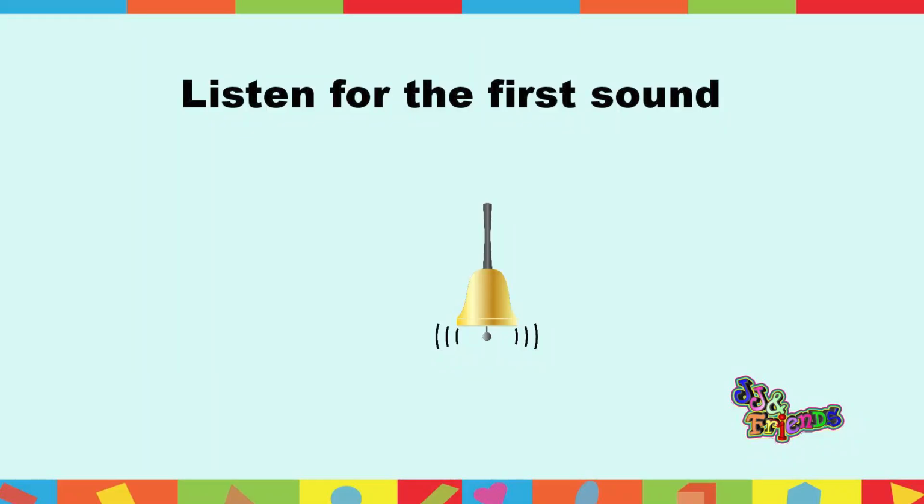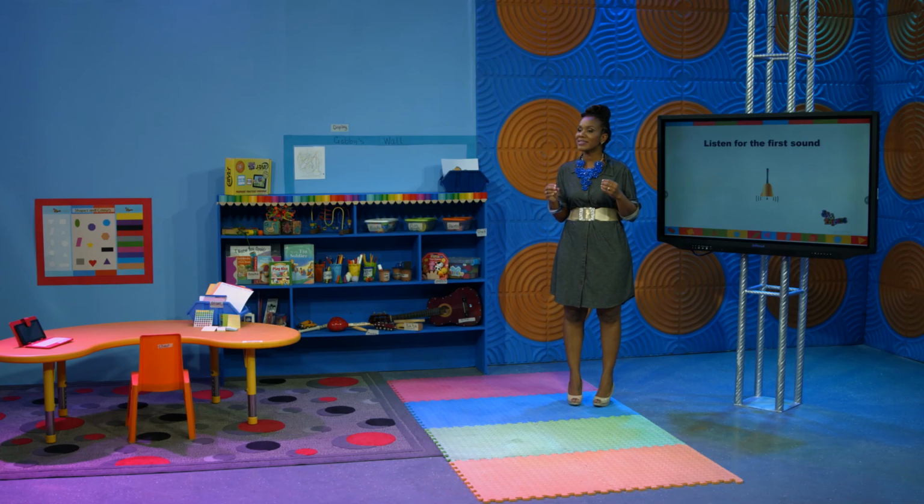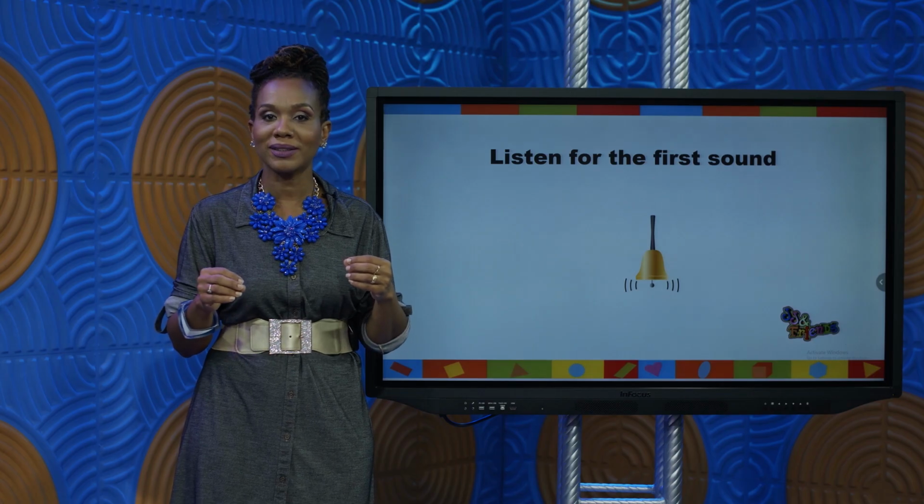All right, so we want to listen for the first sound. So for instance, that's a bell. What's the first sound you hear in the word bell?